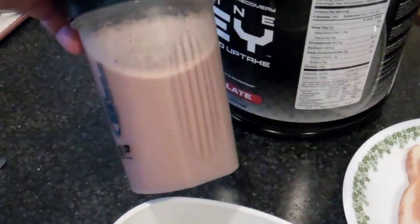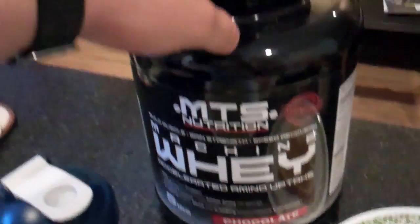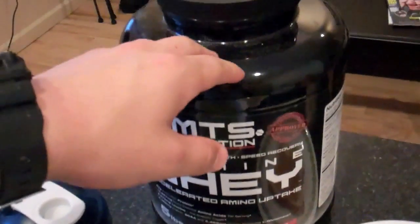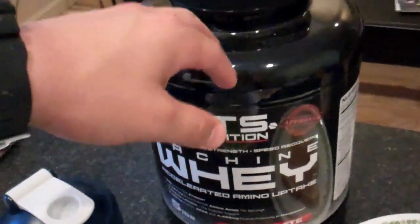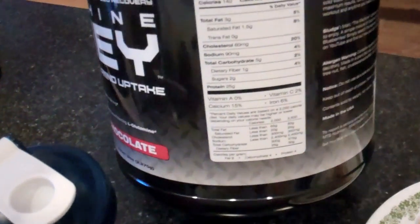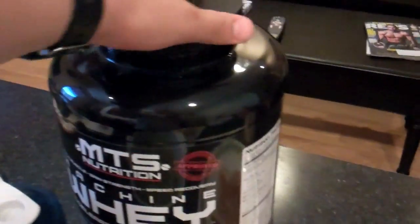So then on top of that, I had some more room in my macros. So I have 40 grams of this MTS Nutrition Whey. This stuff is awesome. It's probably some of the best tasting protein I've had, especially for just a whey. It really tastes like a mass gainer with its thickness and stuff. The macros aren't bad. For 34 grams, it's 3 grams of fat, 5 carbs, and 25 grams of protein. So it's not bad. I usually like, if I'm cutting, I usually like an isolate, which has lower fat and carbs. But for bulking, it's perfectly fine. I can easily fit it into my macros.